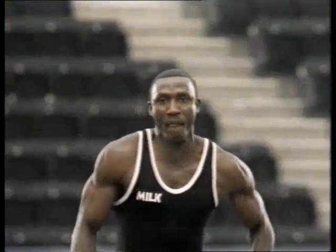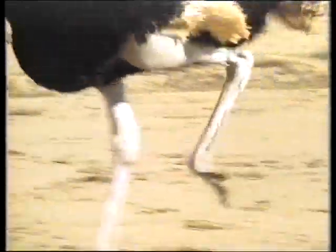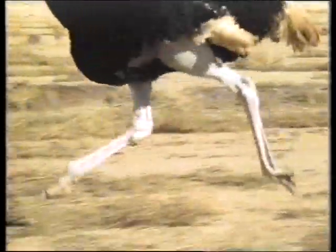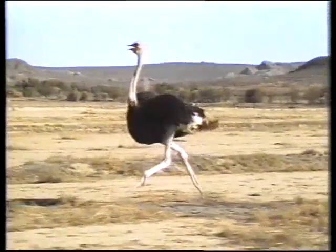An Olympic champion can run at 39 kilometers an hour, whereas the ostrich can manage up to 60 kilometers per hour. Every stride of its long legs takes it some 3 meters. These birds are one of the fastest athletes in the living world.